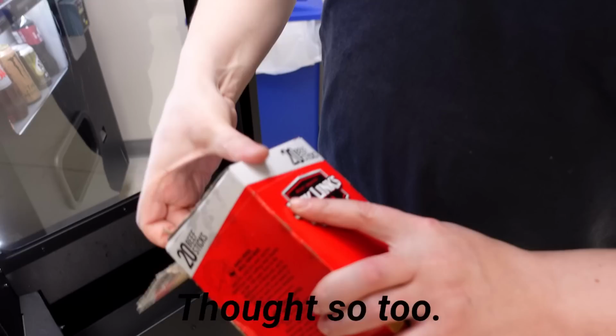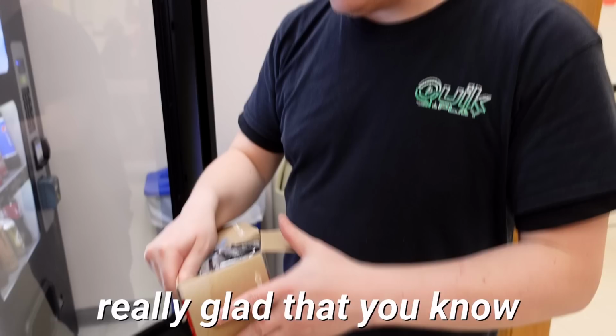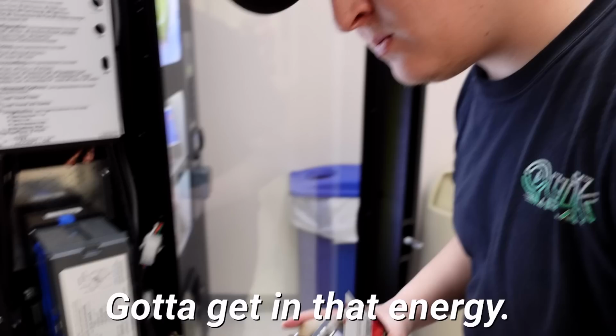Beef jerky time because the candy's loaded. We don't really do beef jerky that much, so I'm really glad we're getting these in here. So 20, we need to share with the other one. Man, gotta get in that energy. All this sugar in here. Time to get some meat.